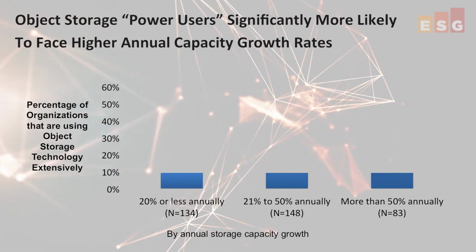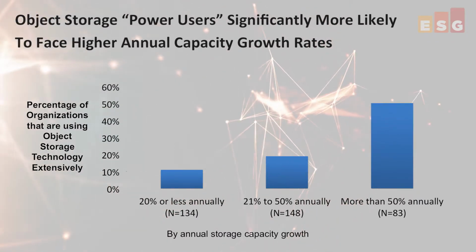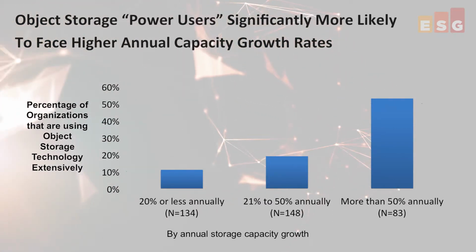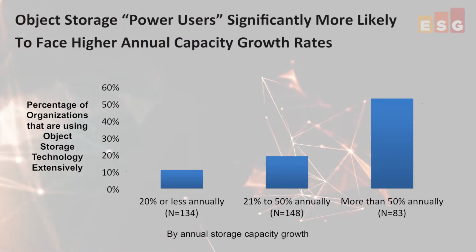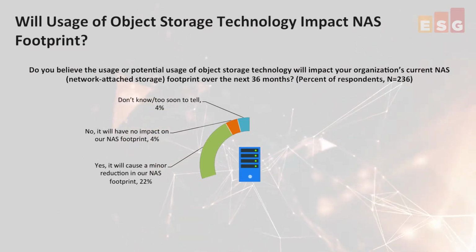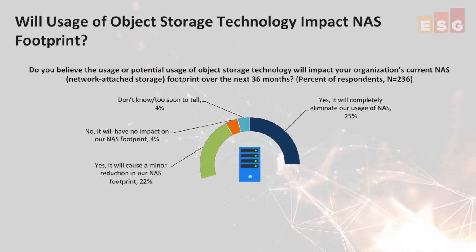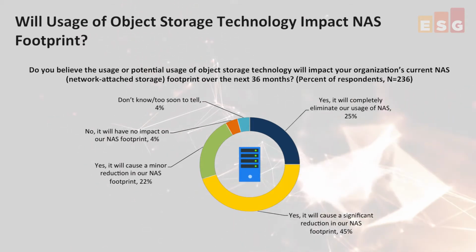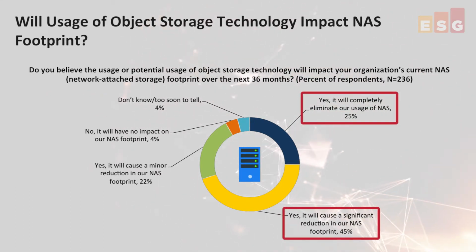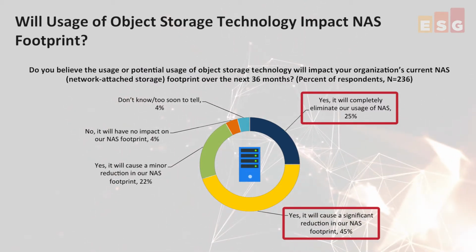In ESG's recent research study of the data storage industry, IT decision makers revealed that close to 82% of respondents identified themselves as either considering or having deployed object storage, with usage led by those organizations with the highest rates of data growth. When polled on the expected impact object storage would have on their existing NAS footprints over the next 3 years, 25% expected object to completely eliminate NAS, and an additional 45% expected object to significantly reduce the NAS footprint. That's 70% of organizations that we surveyed looking towards object stores to solve scalability and manageability challenges.